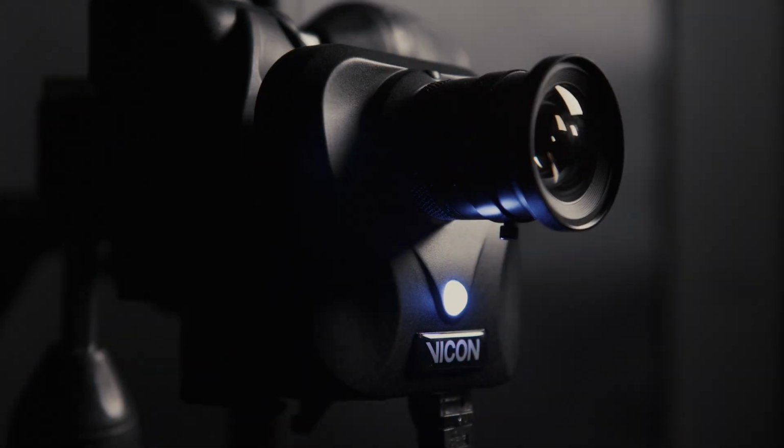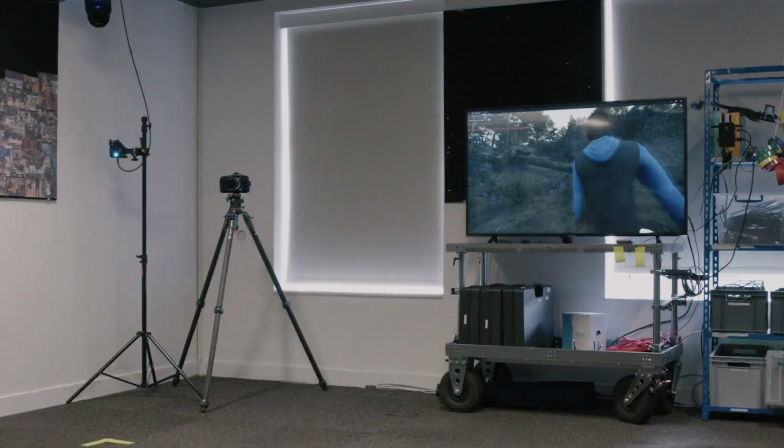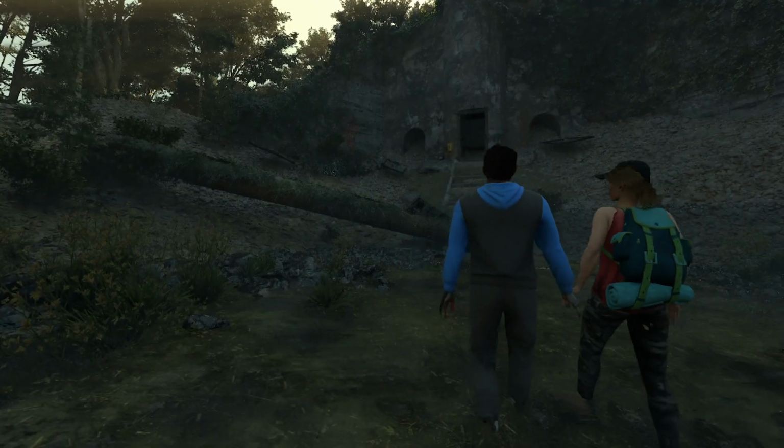The great thing about Vicon's new markerless system is the ability for us to put talent straight into the performance capture stage and very early start testing creative ideas.